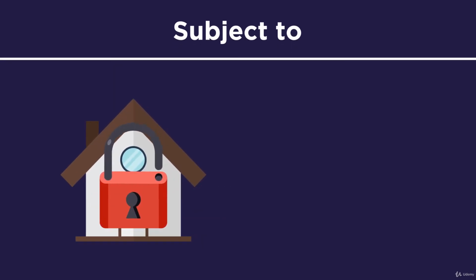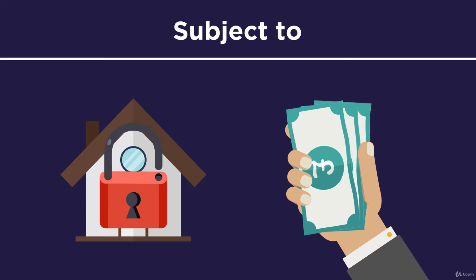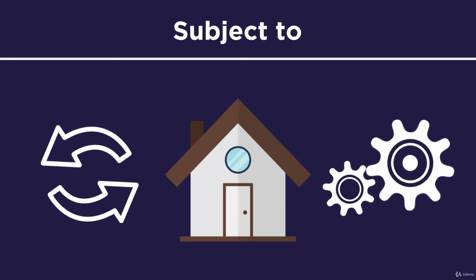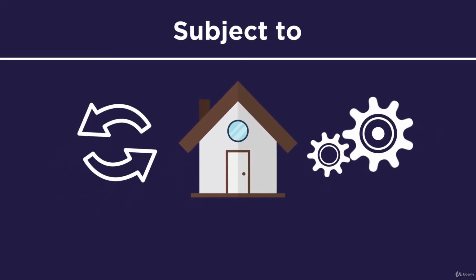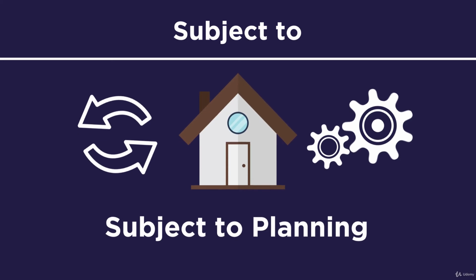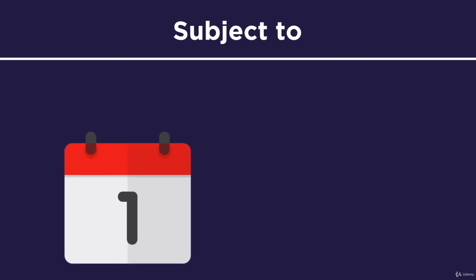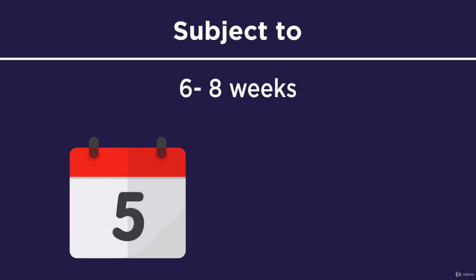Subject to. Another way of securing a property is putting in an offer, but the offer is subject to. For instance, you may have found a property that could be a good conversion or development opportunity. So in this instance, you could offer subject to planning. This would mean your offer is only valid if you are able to obtain the necessary planning consents from the local planning office. Planning can typically take 6 to 8 weeks, depending on the scale of the plans and also the workload of the local planning department.